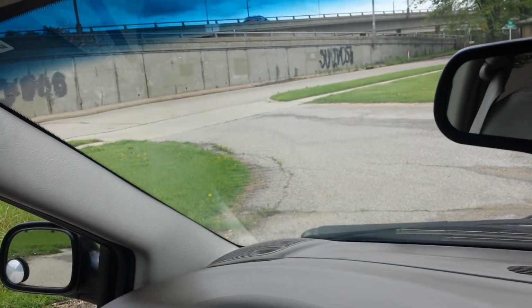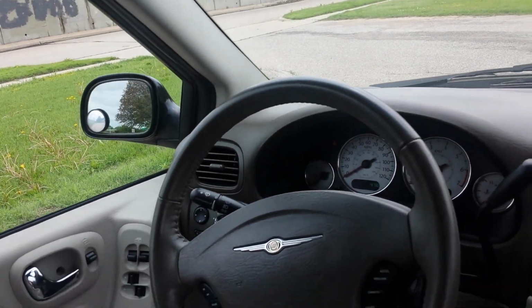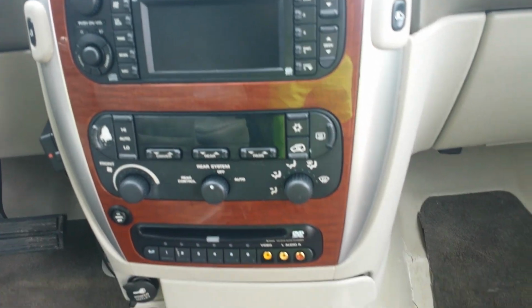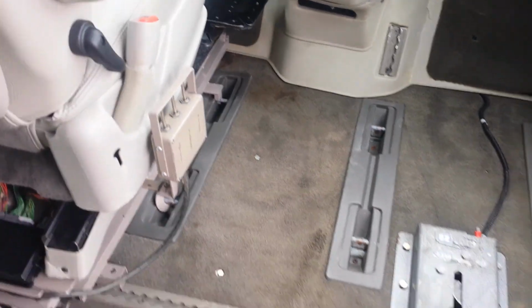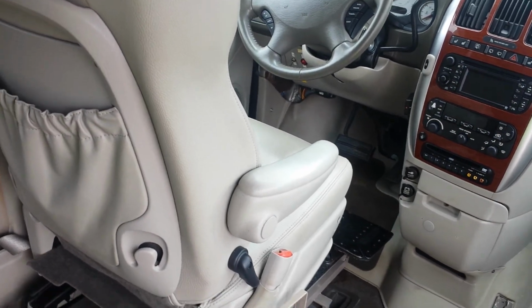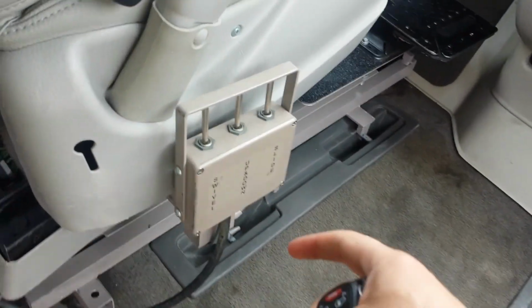Dash is in excellent shape. I don't see any signs of cracks in the dash. It's got the dual climate control and the rear air. Lots of goodies on this van. And when you come into the van, you can roll your wheelchair up, snap it right in there, transfer over to the driver's seat. You can actually drive, so it's a very nice feature.